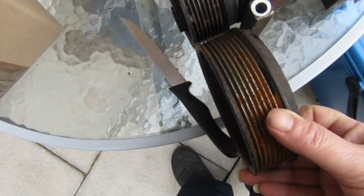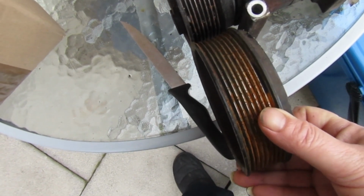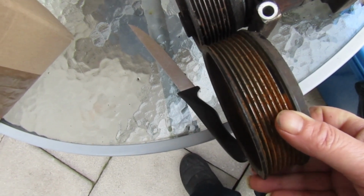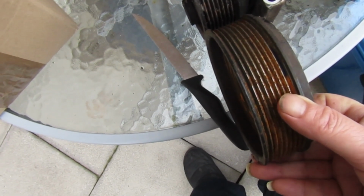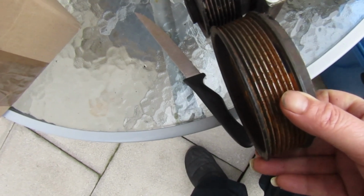Right, well, it's exactly the same width. I shall count the teeth in a minute, but they look the same to me. They pretty much look identical. Yeah, they all line up. I'm looking up. That's identical.